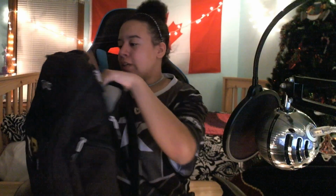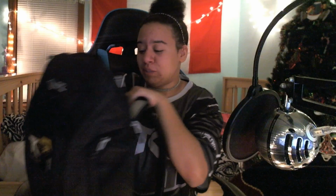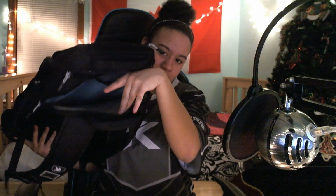And then another thing that I was very happy about that I didn't realize the first time I went through the bag was that there is a laptop sleeve right here. It's all padded and everything. It actually has a sleeve right here, and then the main sleeve, so if you want to store like a mouse or a charger or something in there, that's where that would go.